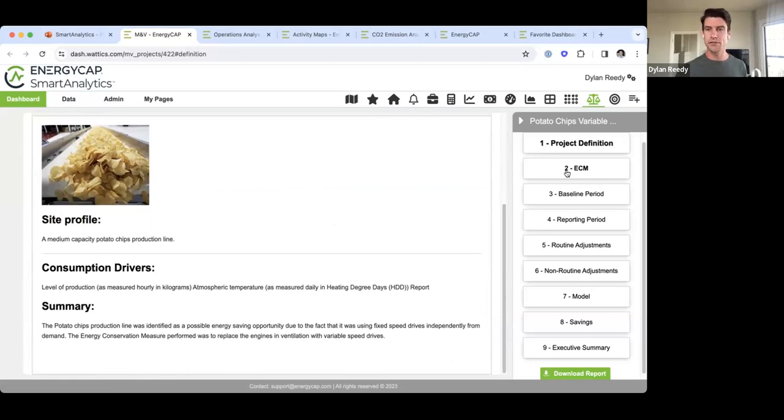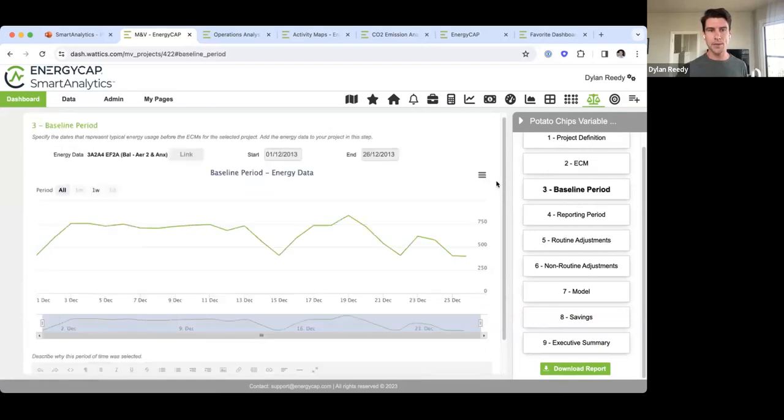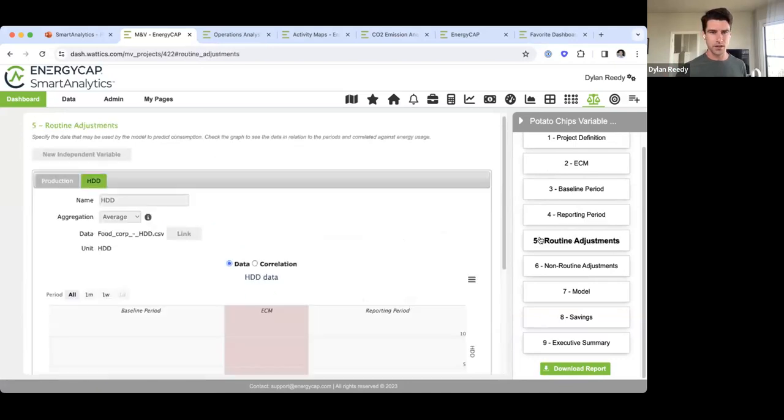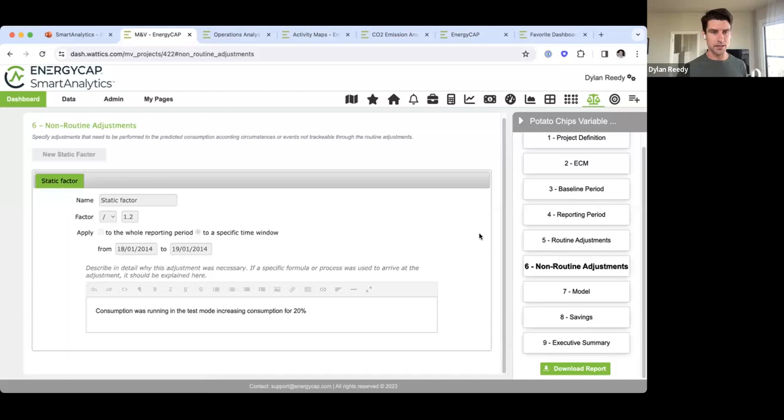So you simply fill out the energy conservation measure here. The platform captures the baseline period. Then once you set a date, it'll start to record the results of the changes you made on site. You can put things like routine adjustments like heating degree days and cooling degree days. So we know that savings aren't just coming from weather anomalies. We can also solve for occupancy. Maybe that's changed year over year. You would put that in step 6, non-routine adjustments.